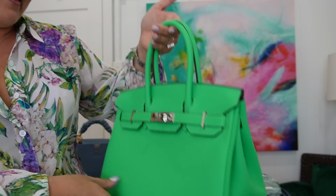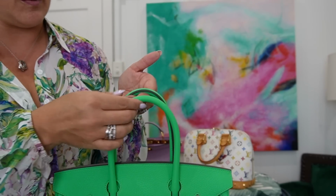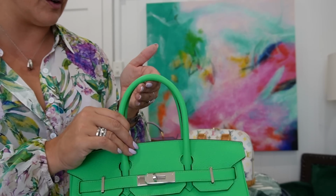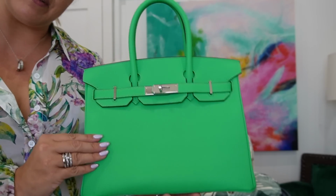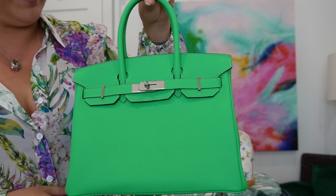Any other cons I can think of? Look, if you don't like twillies and things, I understand that the handles wear pretty quickly and that Hermes don't spar the handles. I could be wrong, but that's what the experts tell me in the comments of my Hermes videos. Would I buy another Hermes Birkin?